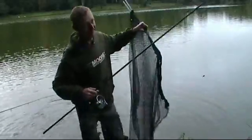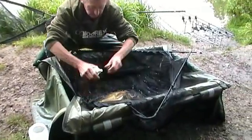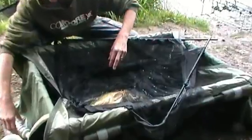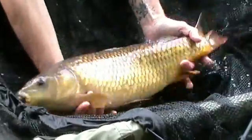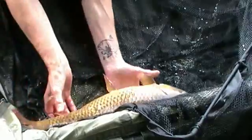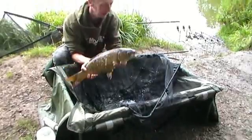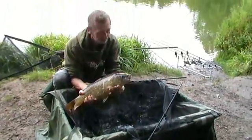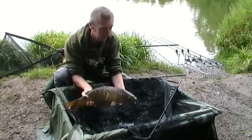Oh, he's a tiddler. Another 7 pound common. A little bit of mouth damage here. Give it a little bit of carp care. Bit of a tatty one, this one, only a little fish. Bit disappointed really, it's not really what you expect on double 18mm boilies. But, well, it's a fish.